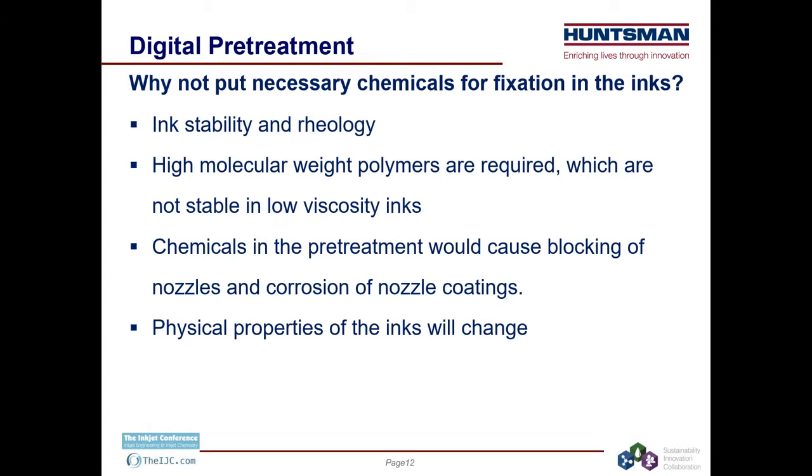Then, of course, we're talking about high viscosity polymer. Rheology is also compromised. And something which is also a problem, the chemicals, like for example the pH adjusters, can cause corrosion of nozzle coatings. So these famous anti-wet coatings are actually being destroyed by this if we would put it in the ink. And the polymers might cause blocking of the nozzles. As mentioned already, physical properties of the ink will change, so things like viscosity and surface tension will be compromised.